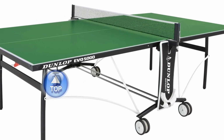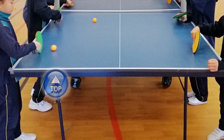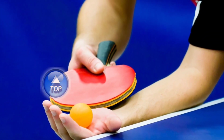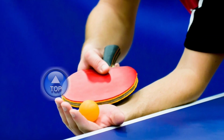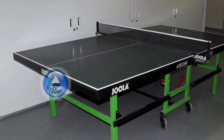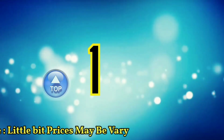First of all, set your budget and balance it with the quality to find the best table for your needs, and brand reputation. Consider buying your table from a reputed manufacturer for better quality and support. And finally, you must research and read the customer review section.